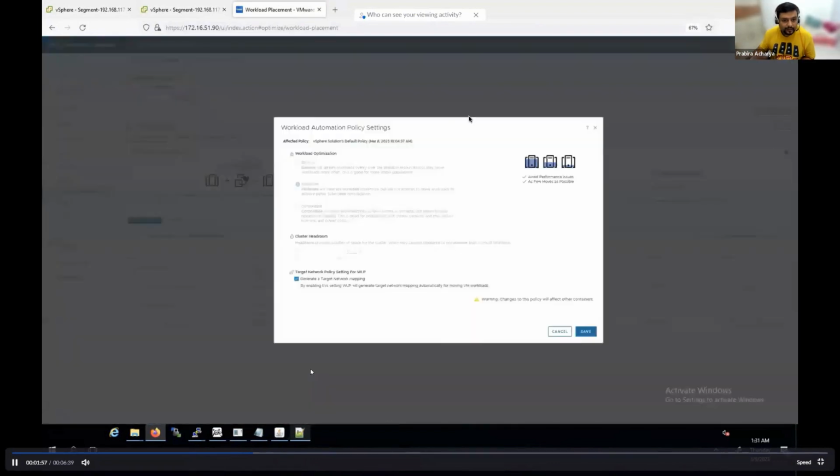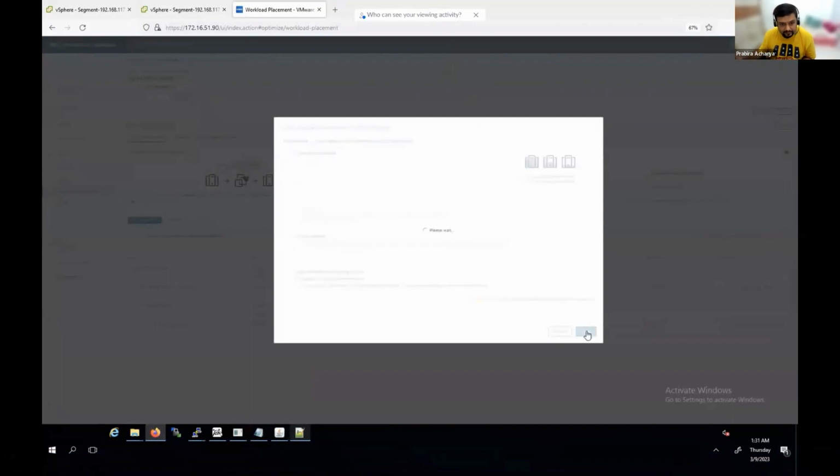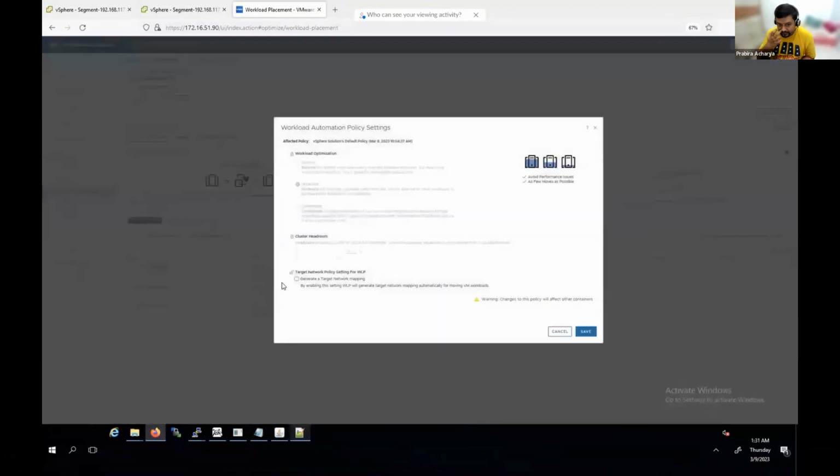Yeah. So now when I click on optimize, by default the policy is enabled. I'll disable it, right? And then save. And now all the clusters are in different networks. I am not enabling the policy, and we will try and do the optimization, which will basically fix the tags, right?